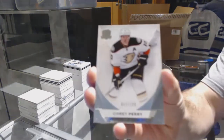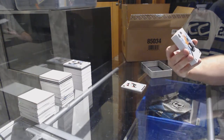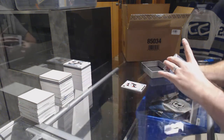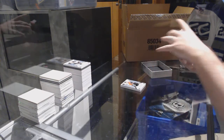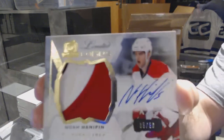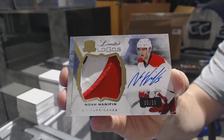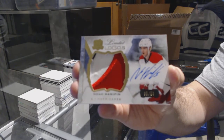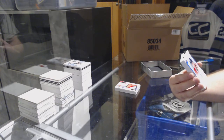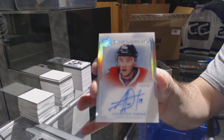Oh, we've got for the Ducks to 249, Corey Perry. We've got, I think it's the second one to 249, Jordan Weal for the Flyers. The first patch wasn't good enough. Maybe this one's better. For the Carolina Hurricanes, number to 50, a very slight three-color limited logos patch auto, Noah Hanifin. For the Chicago Blackhawks, enshrinement auto to 99, Jonathan Toews.